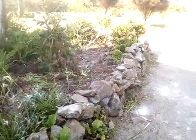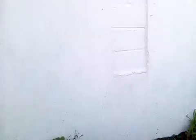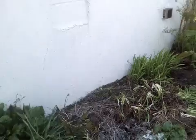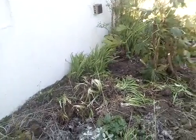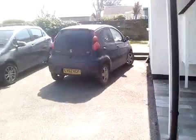Here's a side garden against the house. This actually is the oil store in here. It's an extension to the house. It's got a massive oil tank in there, absolutely massive. Lots and lots of water. And I nearly forgot, sorry, not water, oil. I nearly forgot about the water.